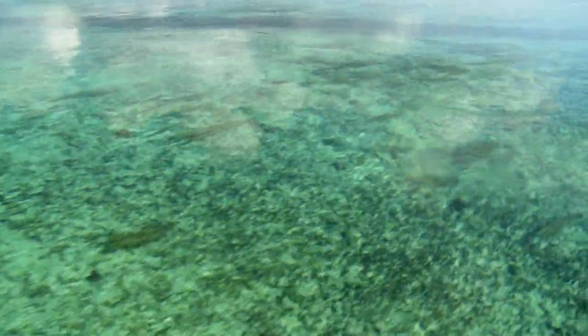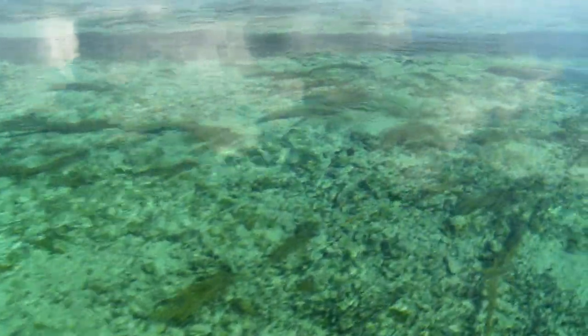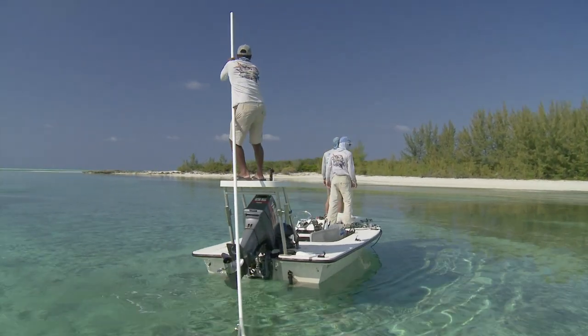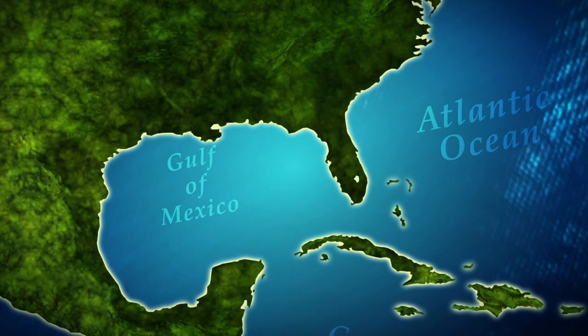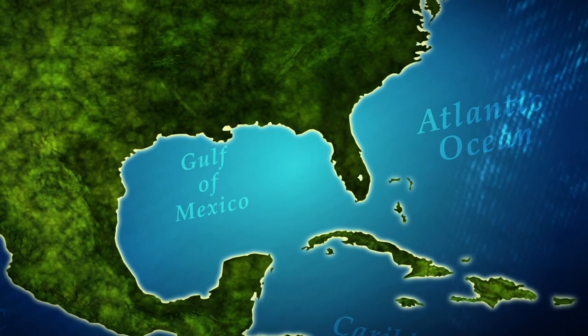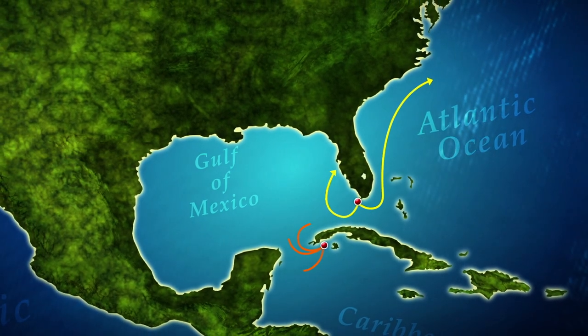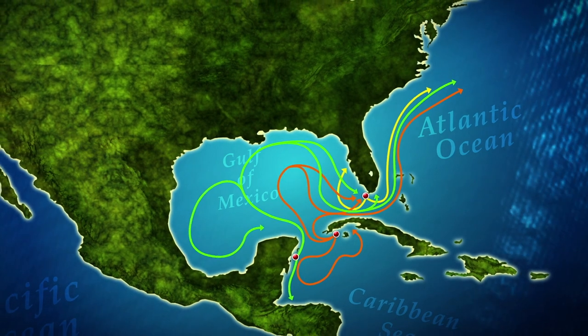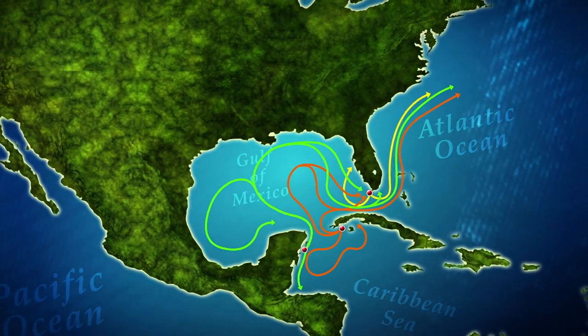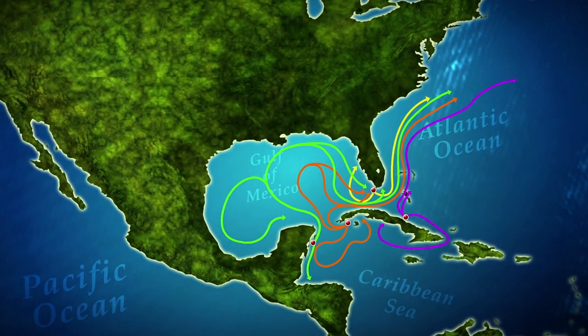To understand exactly where the currents might take the larvae, scientists conducted computer modeling research. And that has shown that there's a high probability of connectivity between the Florida Keys, Southwest Cuba, the Yucatan Peninsula, like Mexico and Belize, and other locations. It looks like there's a lot of connectivity between the north coast of Cuba and the Bahamas.